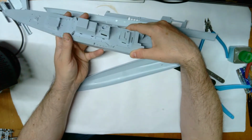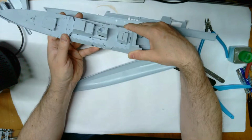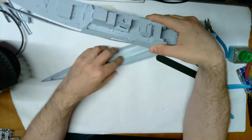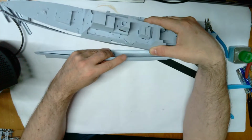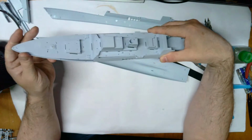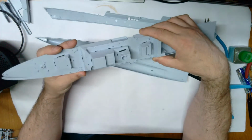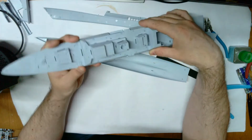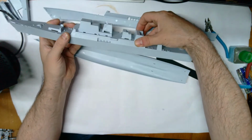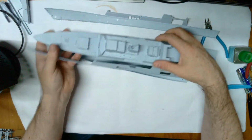The little bit of wave that goes out here is going to get pulled back in when we put it on this. We just need to be careful how we attach this to make sure that stays. So we'll probably need to tape that lower hull, I imagine, when we get to that. But overall, that doesn't look too bad at all. Good.